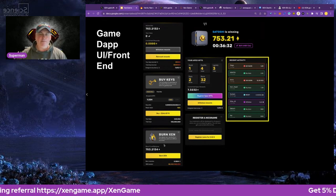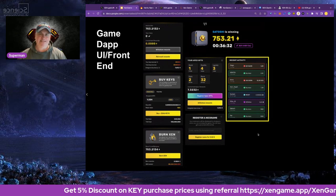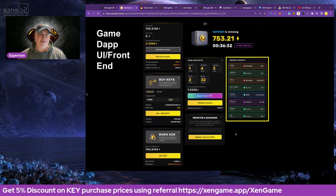Now, you can only do that maximum once per 24 hours, or unless 5 people have burnt the Xen. So just remember that there are limits, gatekeeping of that, so someone just doesn't do it all the time, right? Plus, they have to have their name registered.